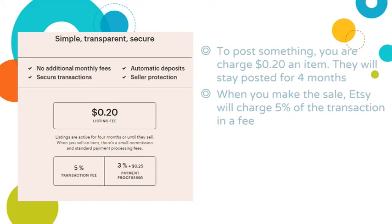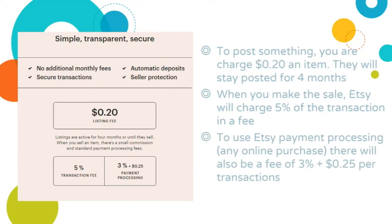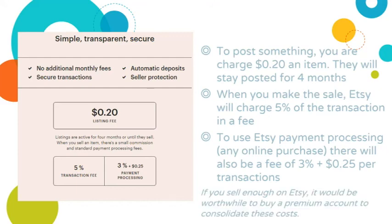If you use Etsy payment processing, which is used for online purchases to be safe, easy, and private, Etsy will take an additional 25 cents each transaction, as well as an additional 3% of the sale. If you sell enough on Etsy, it may be worth it to buy a premium account to consolidate these costs.